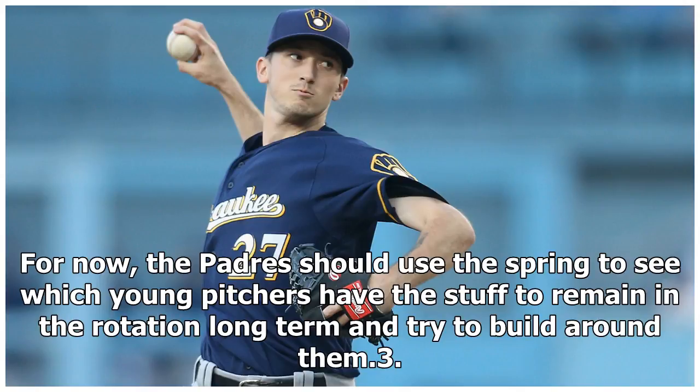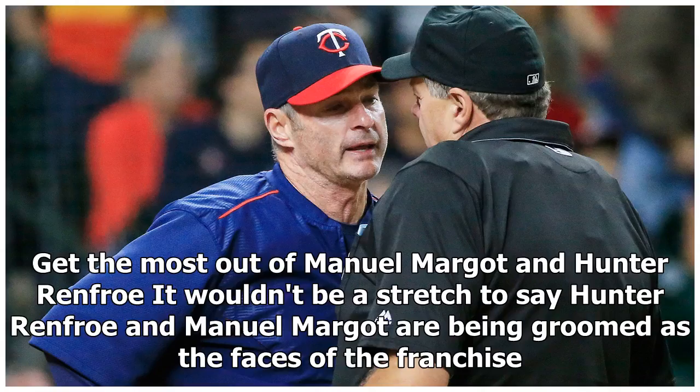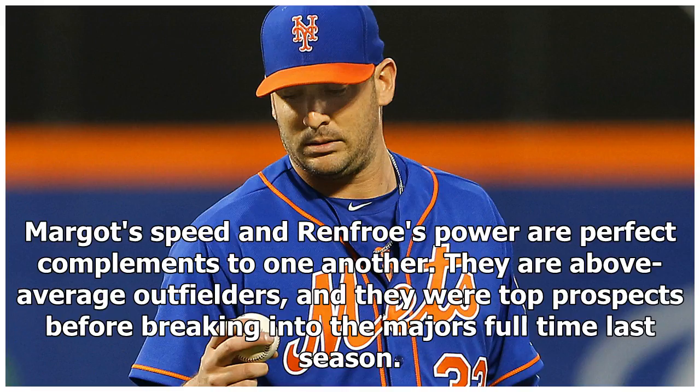3. Get the most out of Manuel Margot and Hunter Renfroe. It wouldn't be a stretch to say Hunter Renfroe and Manuel Margot are being groomed as the faces of the franchise. Margot's speed and Renfroe's power are perfect complements to one another. They are above-average outfielders, and they were top prospects before breaking into the majors full-time last season.